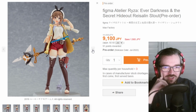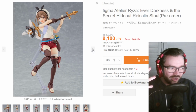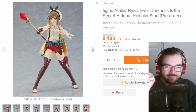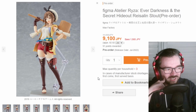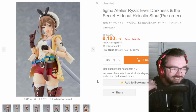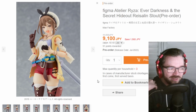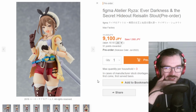I think this Figma definitely does a much better job than the Nendoroid of conveying Ryza's character. It looks like a lot of fun. I don't want to go too deep into the Ryza stuff, I feel like I'm one of the few people to actually have played the games instead of just seeing all the art on Twitter. But she's cute. I'm trying hard to make myself buy a Figma. Maybe this is it. Maybe not.